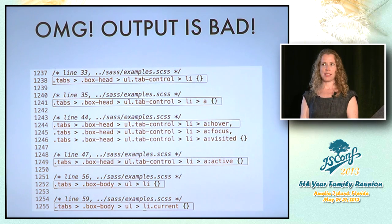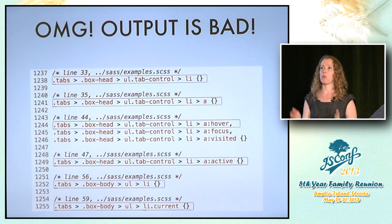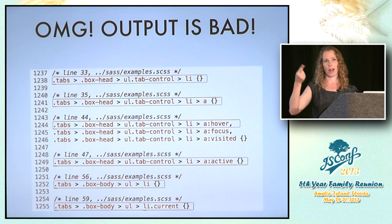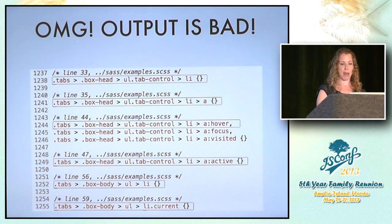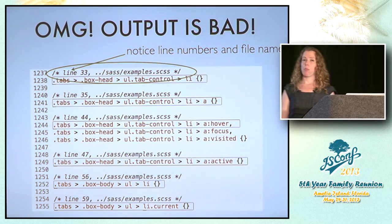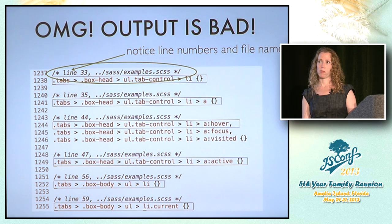But for some reason, writing Sass, at least for me, felt really, really good to do. So I have to constantly watch myself and keep the result file open in another window so that I'm aware of my bad habits. Another thing to notice is that Sass will output your line numbers and the file that it came from, which is super helpful for debugging.